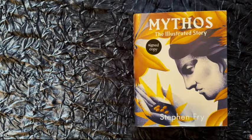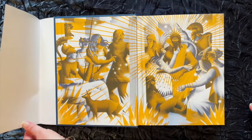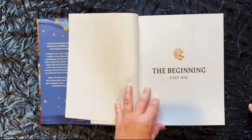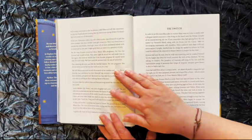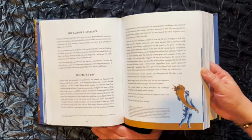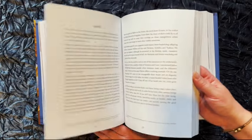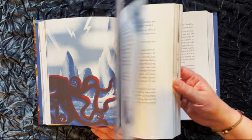Another real stunner this year is the UK illustrated edition of Mythos by Stephen Fry. Last year's US deluxe edition was also beautiful and quite educational as it featured classic artwork inspired by the myths. But for me, this UK edition better captures the magic and mayhem of the world of the Greek gods in glorious colour. If you haven't read these before, Fry does a wonderful job of retelling the ancient stories in accessible prose for the modern age.